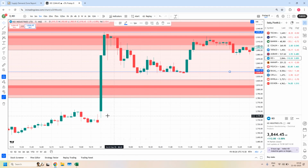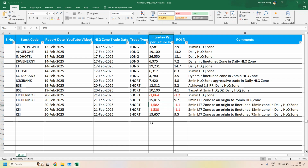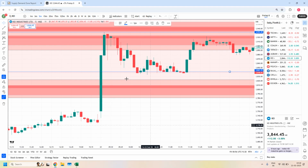Just imagine you took a trade here. It hit the stop loss. You didn't exit the trade. You are hoping that prices will reach. Prices were moving. Because your money is stuck in the trade, right? Do you take another short trade here? No, you can't. You are hoping that it will reach. But has it reached? No. Assume you booked your profit here. How much money did you lose? 1582 rupees.